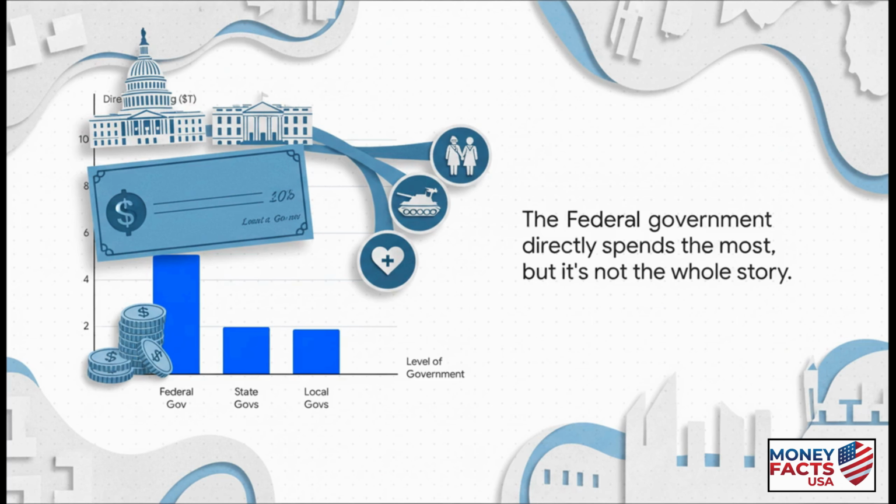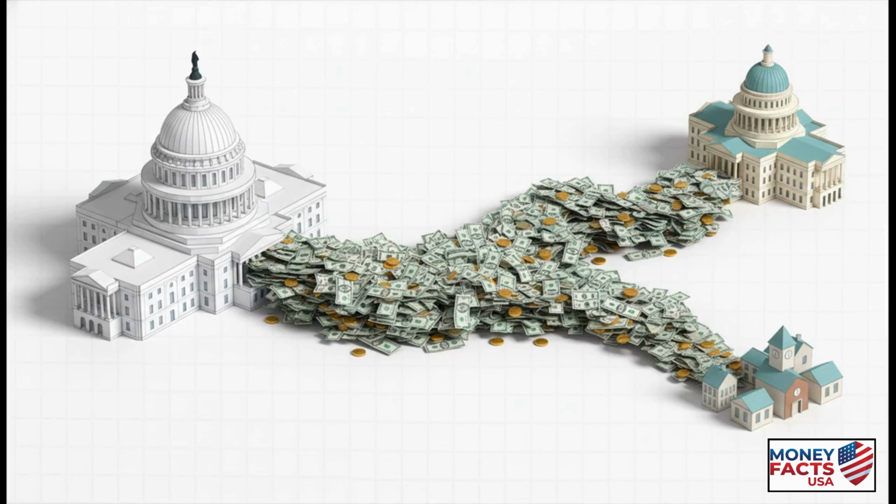Well, the federal government directly spends the most, about $5.1 trillion. That's for the huge national programs that affect every single one of us. Think Social Security, Medicare, and the military. Then you've got state and local governments, and they each spend around $2 trillion on their own programs. But here's where it starts to get a little tricky. See, the feds don't just spend their own money. They also play middleman, sending over $1 trillion down to state and local governments. This is to help pay for things like roads, schools, and healthcare. It's just a massive transfer of cash.